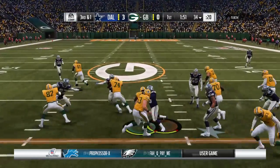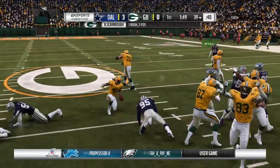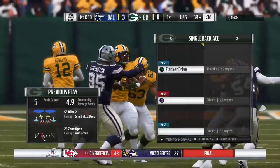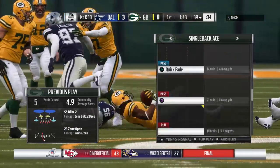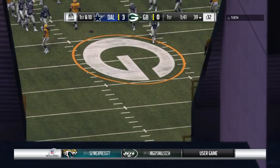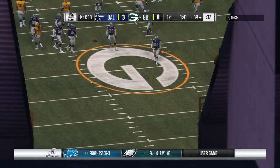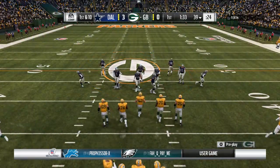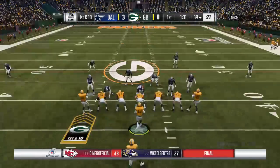Here's the first carry for Bo Scarborough. And he's got the first before he's brought down at the 39-yard line. 5 yards is the pickup there as that extends this drive. So from the 39 now, they'll come up on a 1st and 10.